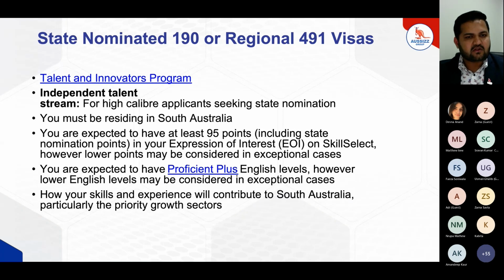The last stream in the talent and innovator stream is the independent talent stream. So normally anyone who is applying, if you're not eligible for any other stream, then you'll be falling under this stream, to be honest. But then you would be considered on a case-by-case basis. This is primarily for high caliber applicants.